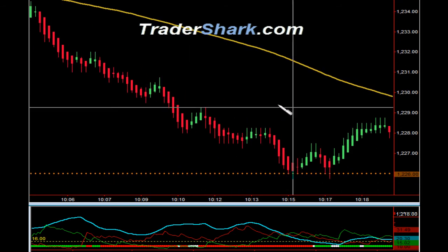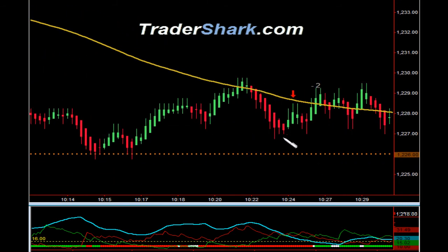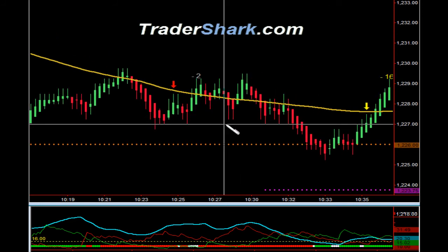and then the market sold off very heavy, no opportunities to get in. We did finally have an opportunity right around 10:30 or so to get short. Target 1 was hit and got stopped out for -2 ticks.